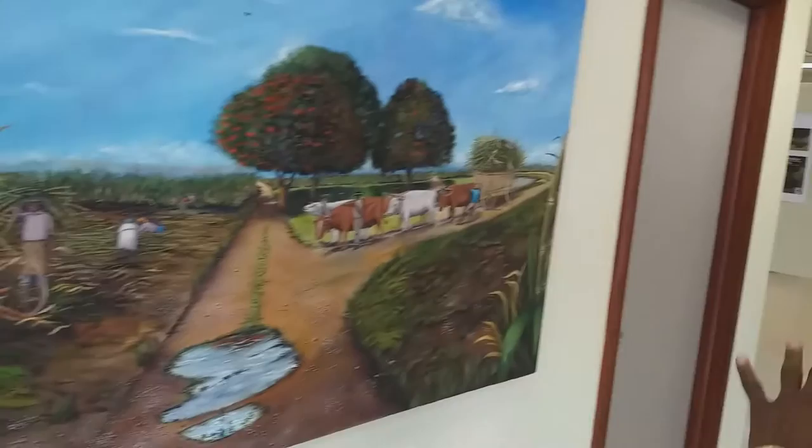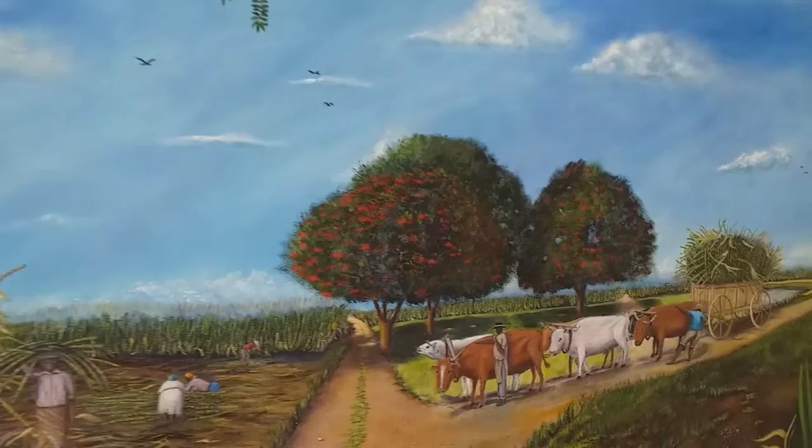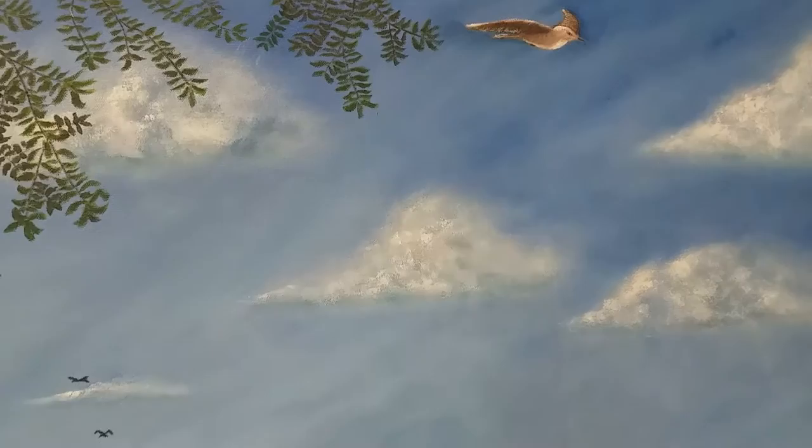Okay. Yeah, it's very, very nice, man. You see all the water puddles, the walking cattle, the trees in the background. That's right. They're making a cane. You see everything. I can actually feel like I'm there, flying like the bird here. Yeah.